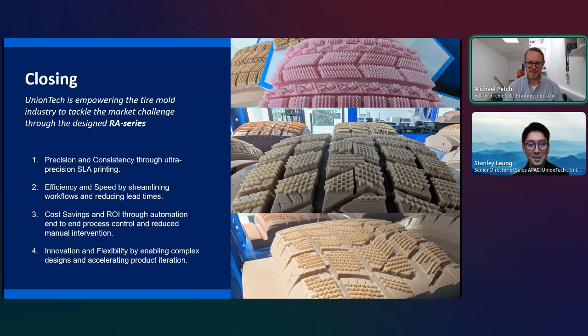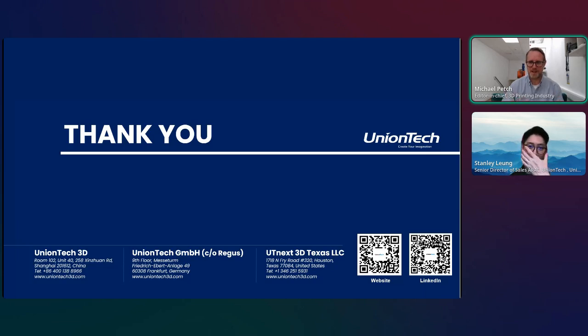Thanks, Stanley. That's some excellent detail. Really fascinating to see how, in practice, this works. And I think quite a few of the audience were intrigued to see that you're actually using this in the particular way you are, eliminating a couple of steps from that master mold process, and as a result, saving a lot of time and a lot of manpower for the companies who are adopting this.